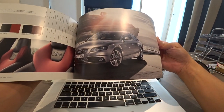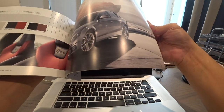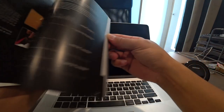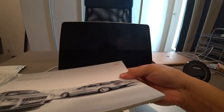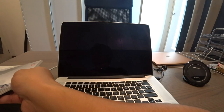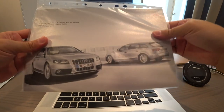When you compare to everybody else of this era, Audi is so far ahead. And the cars never age. They look so good. Yeah, this is my S4 brochure. Yes, I wanted to keep it. Not gonna give it to the person who bought my car. He can buy a brochure himself. So I kept this.